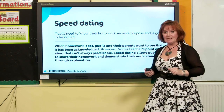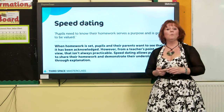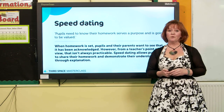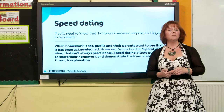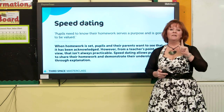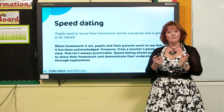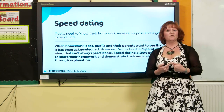So with speed dating, you need to set aside time in a lesson. You determine when the homework has to come back in, and you set aside, say, 15, 20 minutes, and that should cover it. Number the children 1, 2, 3, and 4. Ask number ones to find a number two and number threes to find a number four. They get 2 minutes to share with their friend that homework task they chose, just the one. And by the end, the children should have shared 3 times themselves and also listened 3 times.